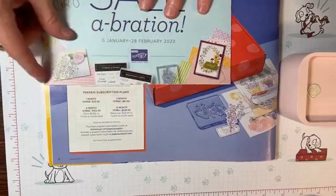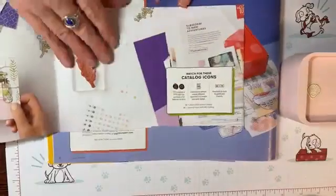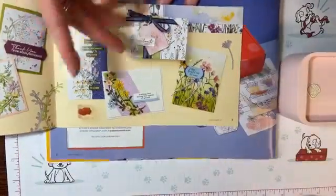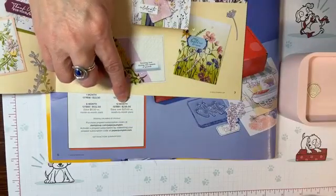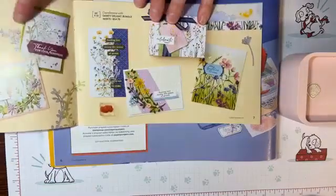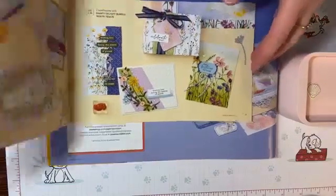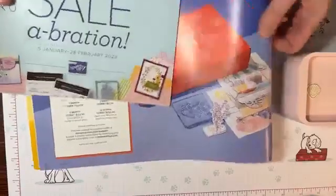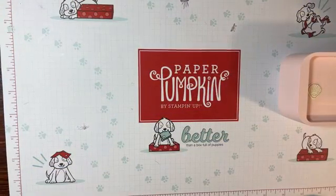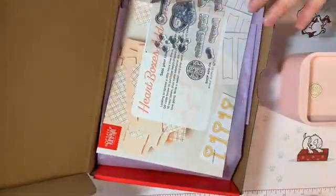If you don't sign up for the team and you just want to get bonuses, getting the prepaid is really good, because if you get the $235, you're going to get four of the $50 items, or you can get $200 items. So it's a really good time to get these prepaid Paper Pumpkins. I'm actually thinking I might get one. I'm just thinking about it. I haven't really committed yet.